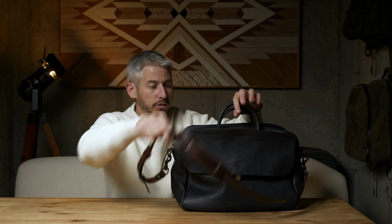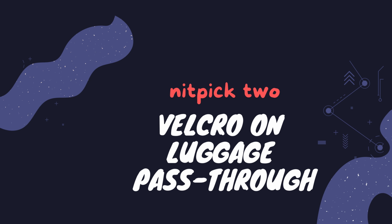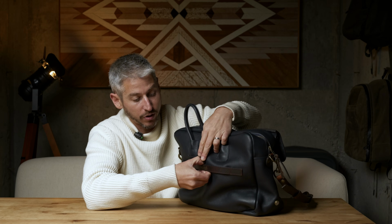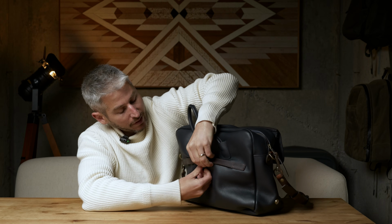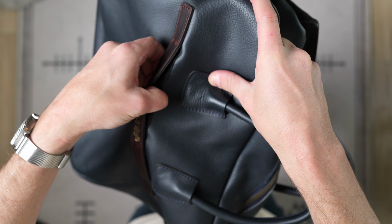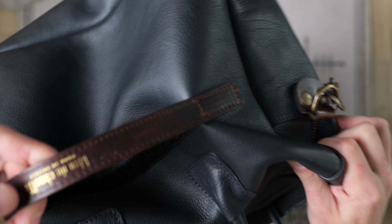And then the second one is a lot more minor. It's just the fact that with the luggage pass-through, which I absolutely love that they've included, the way it stays flush is through Velcro. Now, this has to be the strongest Velcro that I've ever experienced, which is amazing. But a bag like this, I just think everything about it is done in a way where it's going to last forever. And Velcro is just one of those materials where over time, it gets weaker and weaker.